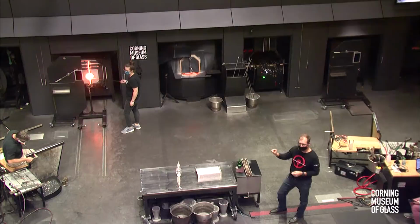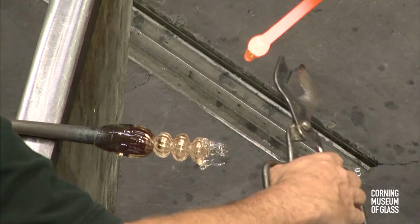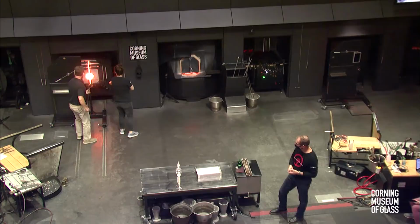And then some of the, not just the main ingredient, not just the silica, but some of the other ingredients that go into making glass. Glass is made of sand, some fluxing agent, soda ash or potash, and limestone, calcium carbonate. Those are the three main ingredients in making glass.